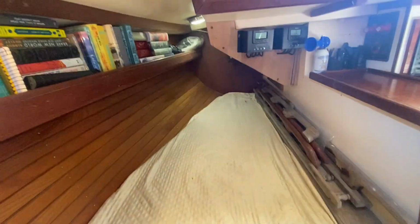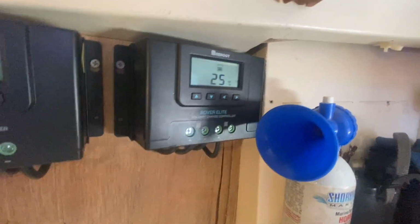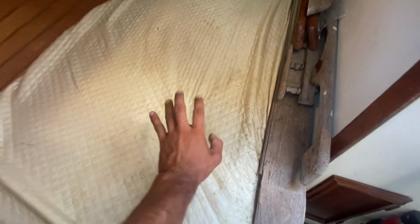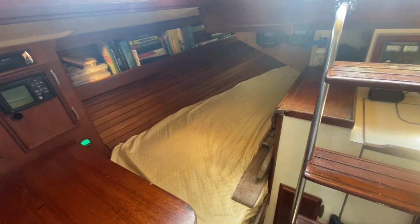I'm leaving those, but yeah, right here we got the charge controller for the solar panels. I used to have 2. That one's broken, so they're both on that one temporarily. My batteries are down here below the seat. It's a lot of work to get to them, and it's 2 lithium batteries, and they're each 100 amp hours, so I have 200 amp hours total of lithiums.